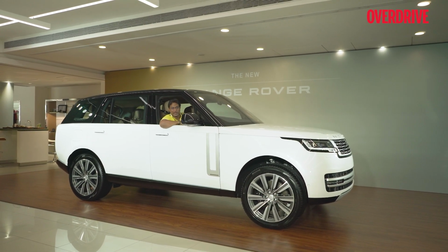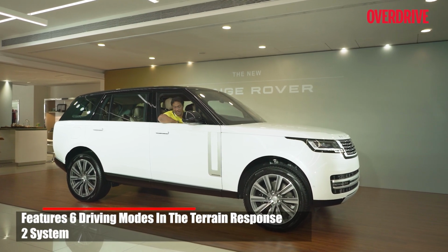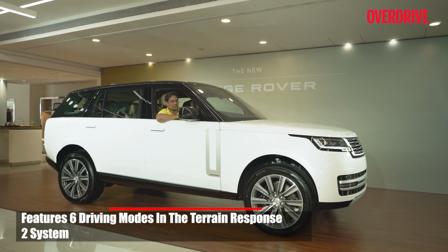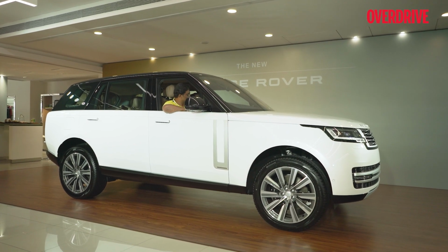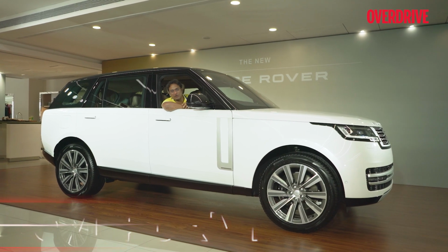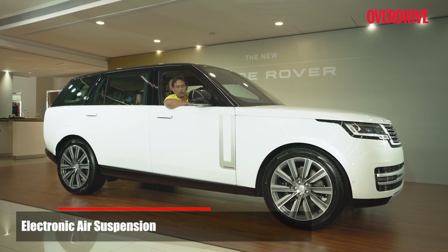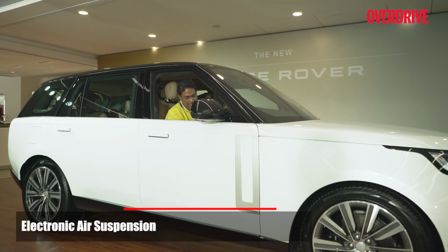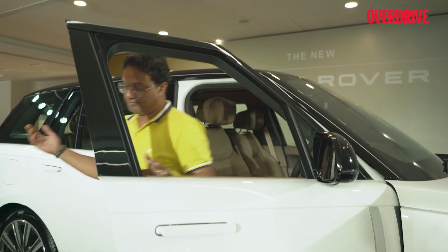And of course, you've got one additional setting, which is the access setting, because frankly, getting out of this SUV when it's at full height is a bit of a challenge. You could actually fall down. It's quite literally jumping off a cliff. So drop it down to access mode. What you notice is the car sits down evenly. All 4 suspension elements drop down to the lowest height possible, and that makes it easy to get out of the Range Rover.